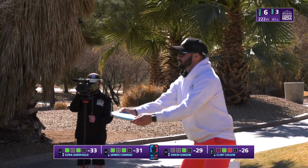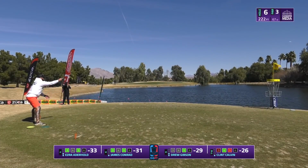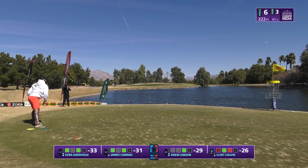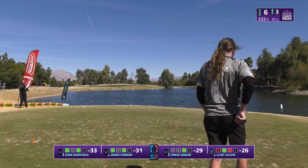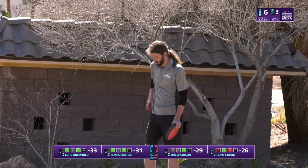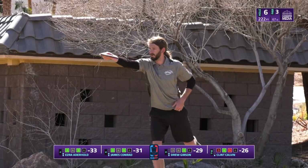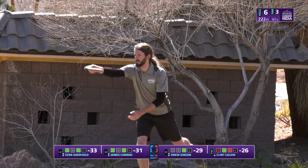And Drew has a decision to make right here. This is an absolute death putt. Just low. You're just hoping to hit metal at that point. You have to hit some sort of metal, preferably the cage. But that's the tough part about these types of putts. You have to run for the make, and that requires full commitment.